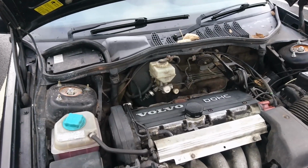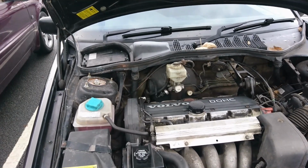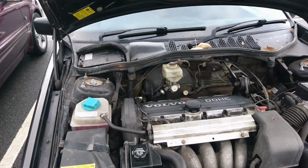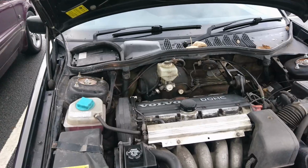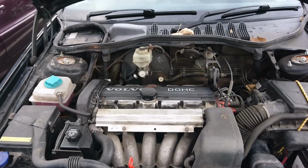There actually were 3 white blocks in the 850 range developed around that power. It depends on the model year as to what exactly they produce, but reasonably accessible. Basically, you do the cam belt on these.